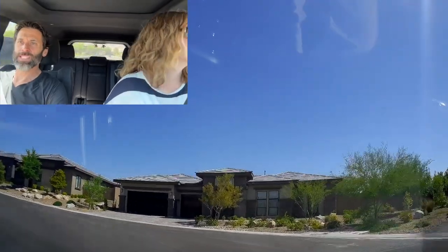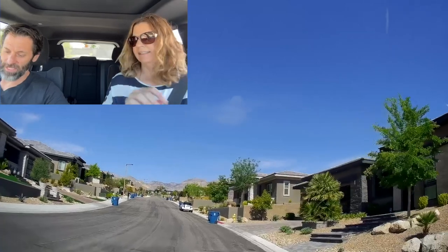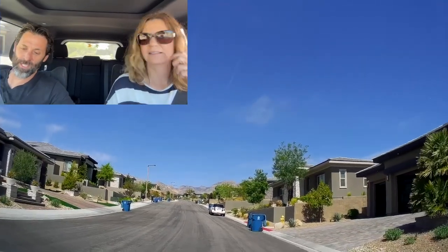Look at that garage. Yeah, that's what I'm saying. That's the house I was... Alrighty, baby. We should do that. Okay. Camera. All right, camera. Honey, I want to do that for our garage.